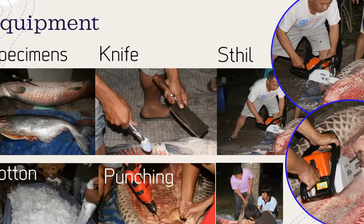The knife is also the most important, and any equipment is important because when you cut, everything should be sharp. We use several knives for that. When we use them, we can cut it.